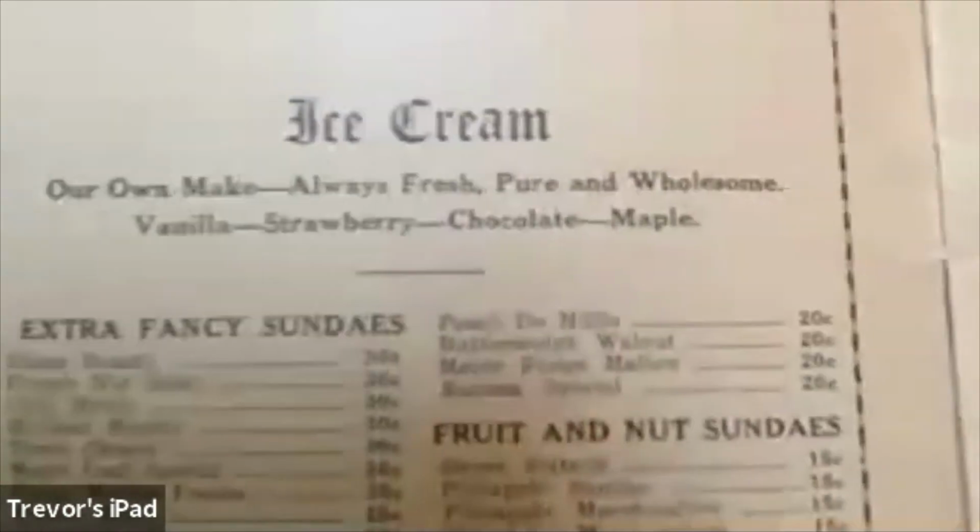I have brought in a menu from the Diana Tea Rooms, 1935 menu. What's interesting is that although it's called Diana Tea Rooms, there's one pot of tea you can get. It's not like a traditional tea room where you can get nice little sandwiches and petit fours. It's really just a regular restaurant, although they do have the really important stuff up front. The ice cream section, all the sundaes you can buy, and the ice cream sodas on the other side.